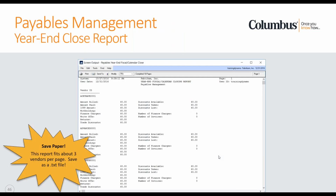This is an example of what that payables management report might look like. Again, it can be a very large report. It only prints about 3 vendors per page. So if you have a lot of vendors, you can imagine that this could be a pretty big report. So again, just save it to a text file. I can't think of any time that someone has actually looked back at this for anything after their close.